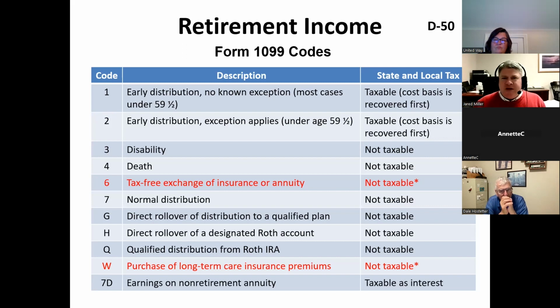The problem is when you take the money out, now you're in a code 1 situation, meaning that it's a distribution directly to the individual, will be subject to the 10% penalty unless there's an exception, and will be subject to income tax. So I like seeing the numbers, but I prefer to see the letter.